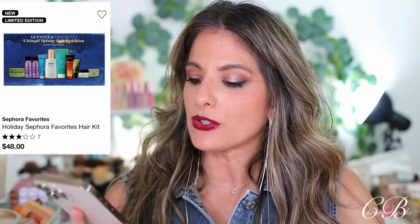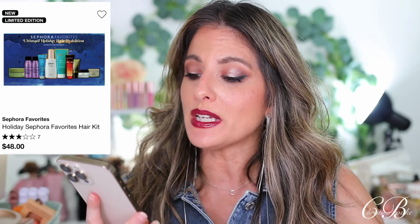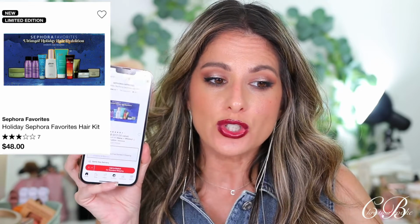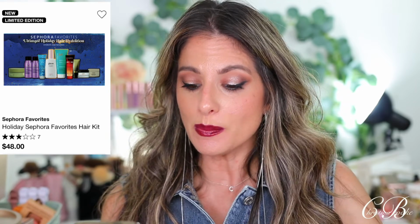I actually saw this one in person. It is the Sephora Ultimate Holiday Hair Hydration, and it actually has some of their best hydrating products for the hair. It's $121 value for $48. I know they're minis, but you could try a bunch of different hair products to add hydration to the hair. And I think that's important because it's nice to try the products out first before investing in them. So I do think that's a really nice little gift.